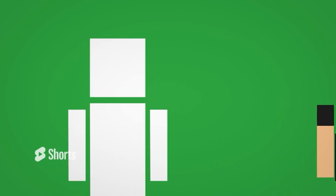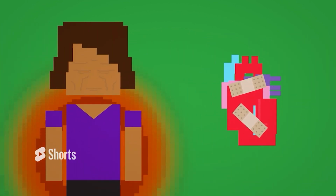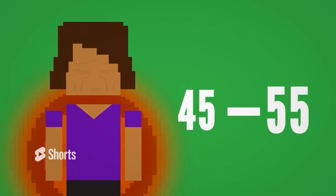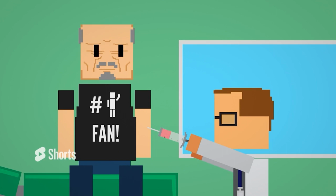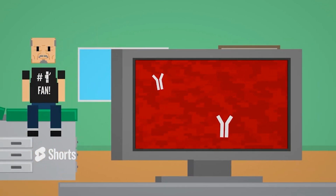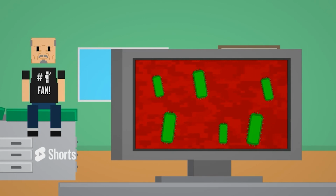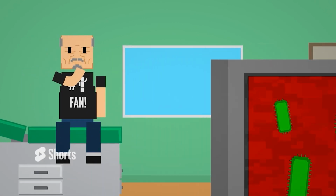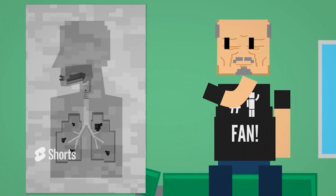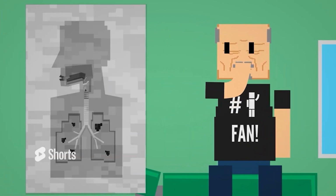For women, the risk for heart disease is highest after reaching menopause, when your periods stop, which typically occurs between 45 and 55. Once you enter your 60s, your body is done making T cells, which are an important part of your immune system. This means you become more susceptible to disease. It takes longer to recover from them. You're also more likely to be diagnosed with cancer, as half of all cancer cases occur after 66.